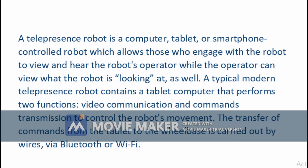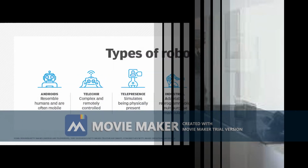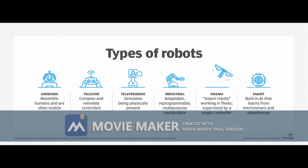A typical modern telepresence robot contains a tablet computer that performs two functions: video communication and commands transmission to control the robot's movement. The transfer of commands from the tablet to the wheelbase is carried out by wires via Bluetooth or Wi-Fi. Moving on to the other type of robots.